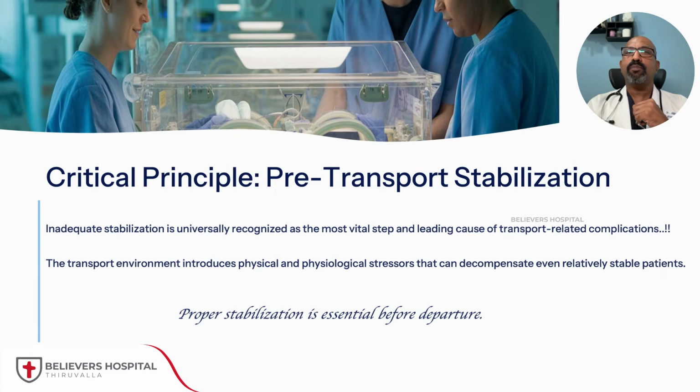The most important part of any transport is stabilization of the baby before the transport itself. It doesn't matter how fast we can transfer the baby from point A to point B. Inadequate stabilization remains the leading cause of transport-related complications worldwide. The goal is to minimize the physiological stress and get stability before the movement begins.